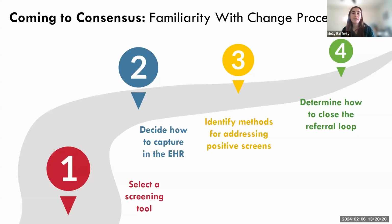We have found that the process of building a social needs screening program mirrors other change processes that you all may be familiar with, such as implementing the PHQ-9 or the ESPRT. In implementing these screening programs, health centers choose between screening tools, consider how and where to capture resources in the EHR, determine what will be done with positive screens, and figure out how to close the referral loop. Implementing social needs screening requires similar decision-making, workflow changes, and related considerations. So it can be helpful to look back on how you implemented workflows for PHQ-9 or ESPRT or other screenings when you're growing your social needs screening program.